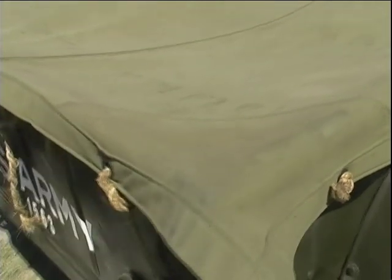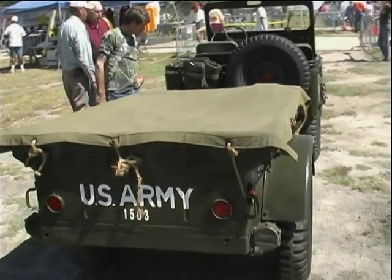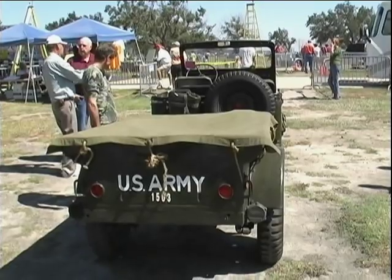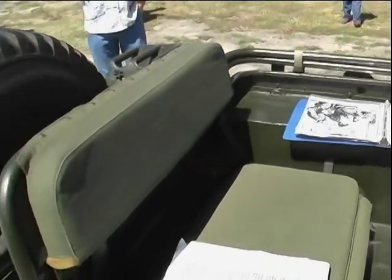In 79, I was MP, and I lived in one of these things for about 6 months. They had a thing called Reforger 79. It's where all the units from the States come over to Germany. And we were MPs, and we had to escort the units with these Jeeps all over Germany because they didn't know where they were at. And you can sleep in these things pretty good if you have to. Yeah. But you had to eat in it, sleep in it.